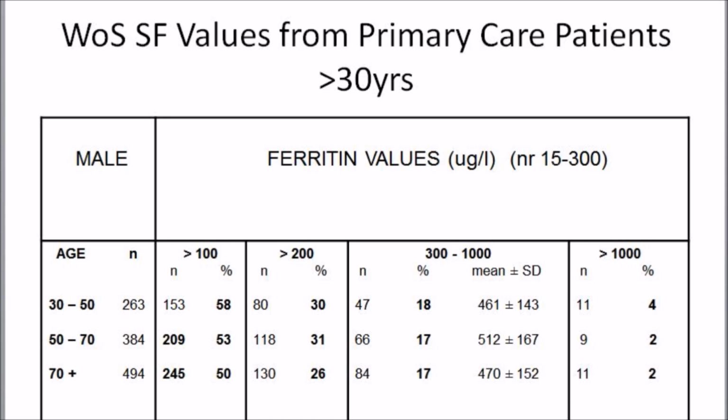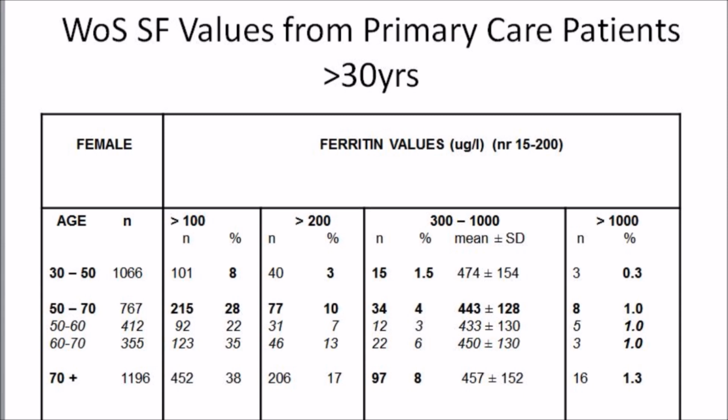It was a slightly different picture in women. In women, the upper limit of normal is generally 200. When we looked at the same age population, we could see a definite age effect. Among women between 30 and 50, only about 3% had ferritin values of more than 200. This increased to 7%, 10% between the ages of 50 and 70, and by the time the patients are over 70, you're getting to about the same percentage as men. Almost 20% of women over the age of 70 have raised serum ferritin.